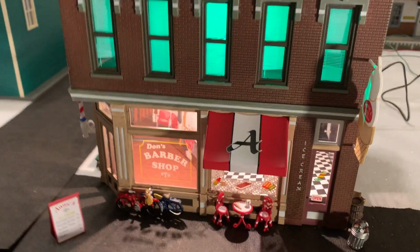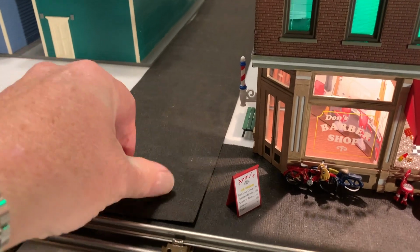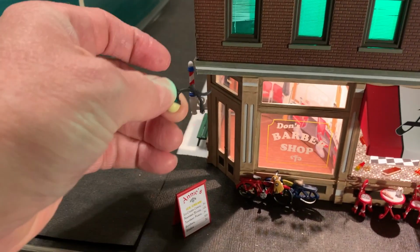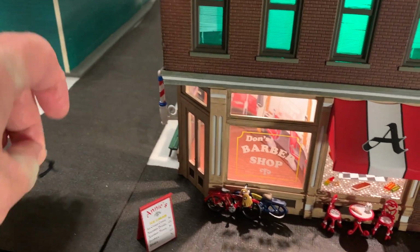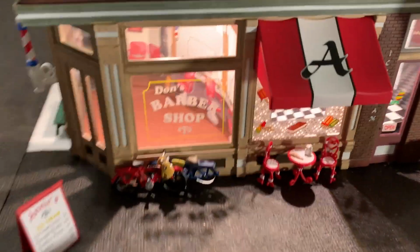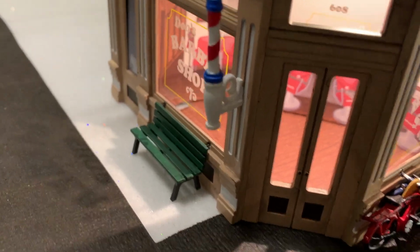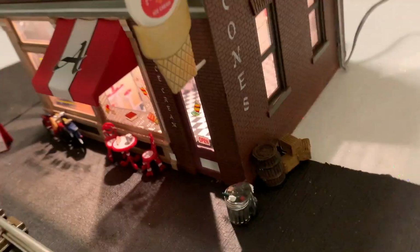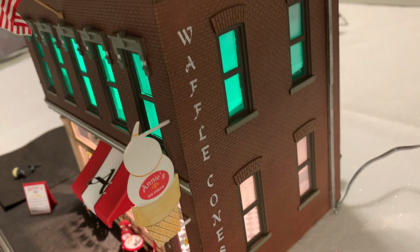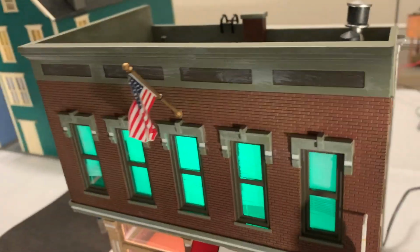So this one is really nice. The only thing, when I was handling it, when I first opened it up, I think I broke this light off here. I think it hangs up there. I'll just super glue that back up there. But it has lots of nice detail. All these little pieces are attached to the building. And also this little trash can here came off, but that's not a problem. I can super glue that back on. But this one is really neat.